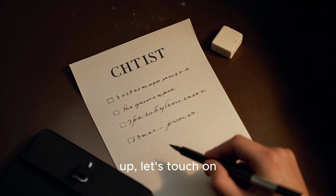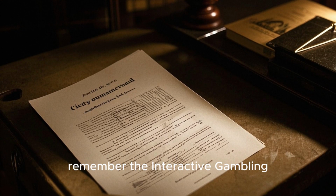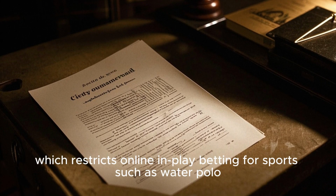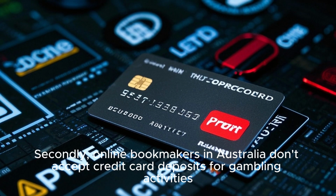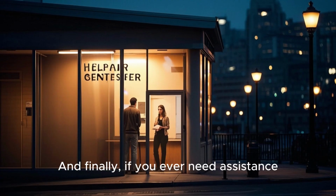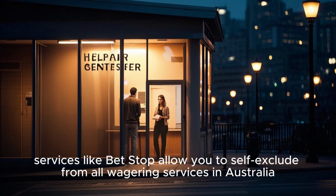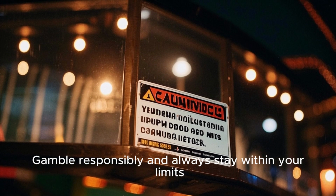And before we wrap up, let's touch on a couple of essential points. Firstly, remember the Interactive Gambling Act of 2001, which restricts online in-play betting for sports such as water polo. Secondly, online bookmakers in Australia don't accept credit card deposits for gambling activities. And finally, if you ever need assistance, services like BetStop allow you to self-exclude from all wagering services in Australia. Gamble responsibly and always stay within your limits.